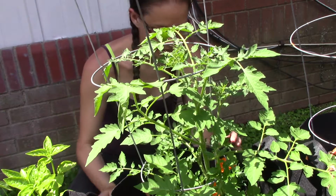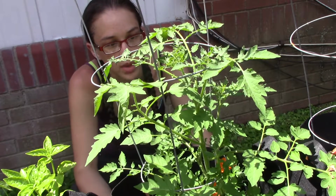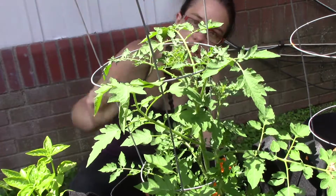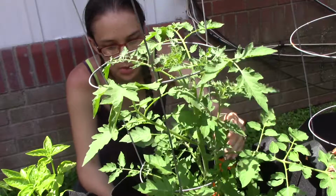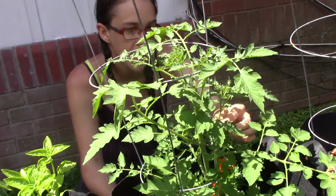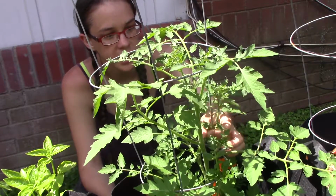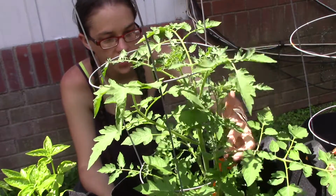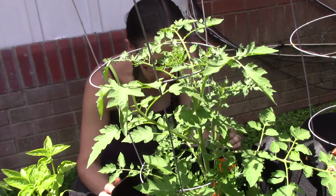This is my sweetie cherry tomato plant, and she's starting to put out flower trusses. She's also got plenty of suckers growing, and as they get big enough to be tied, I will tie them. However, the largest one actually secured itself by putting a leaf out right at the intersection. And I do have some marigolds growing behind it.